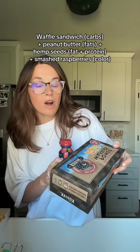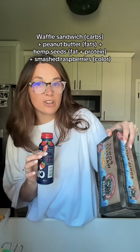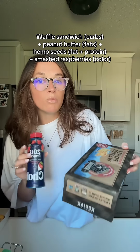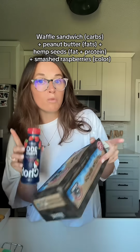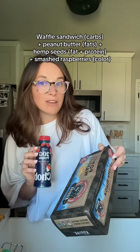Pop 2 of these toaster waffles into your toaster and add some peanut butter and then some hemp seed. The peanut butter and the hemp seed are both going to add a little bit of extra fat. These are going to add some carbohydrates. That's going to keep you well balanced and satisfied because this is actually a little bit lower on the carbohydrate side, but really packed with that protein. Carbohydrates are the brain and the body's primary source of energy, so we want to make sure that we're including carbohydrates at our meals and snacks to actually stay full and satisfied.